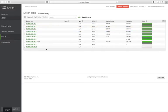But one thing we can do is, whether you're looking at 1 switch or 100 switches, we have this list of switch ports. So if this network had multiple switches in it, it would still be all of the switches and all of their ports listed here. And they would just be delineated by the switch, either a name, or if no name is configured, the MAC address, like you see here.